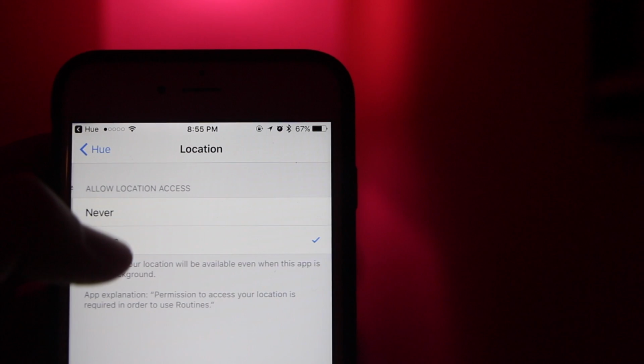However, I found this feature to be a huge drain on my iPhone's battery, so I just decided to disable it. Now, out of all of the nifty features that the Philips Hue lighting system has, my favorite and absolute most useful feature of all has been the support for smart assistants.